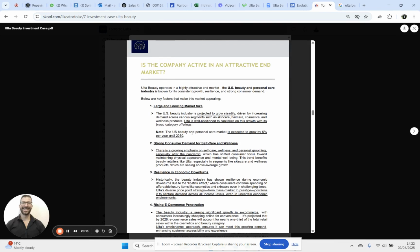And what you will find is that typically the ones that have the biggest moats are number one or number two in their respective industries. Are they active in an attractive end market? I want this to be the case, because if the company is not active in a market growing at 5% or higher over the next decade or 5 years, then to me it's not preferable. Okay, so this is definitely another thing in favor of Ulta Beauty.